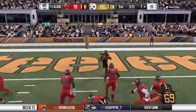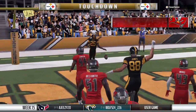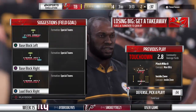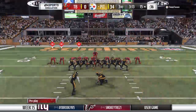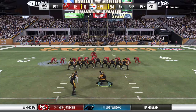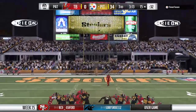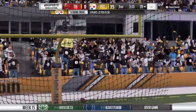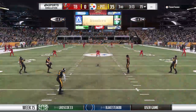They'll run it now out of the gun. And he's going to take it in for a Steeler touchdown. A great play there. Taking it in from 7 yards away. And the Steelers capitalize on the short field as they take it in for 6. And he's been a busy man, 5 for 5 now as he knocks another one through to extend the lead.